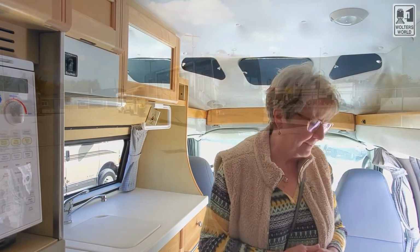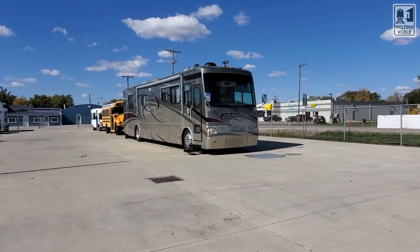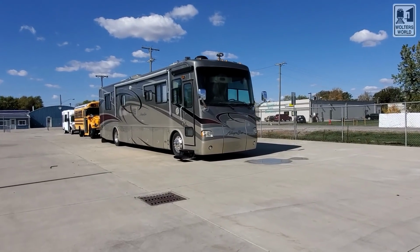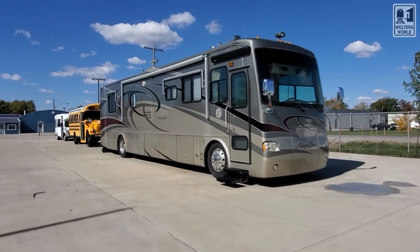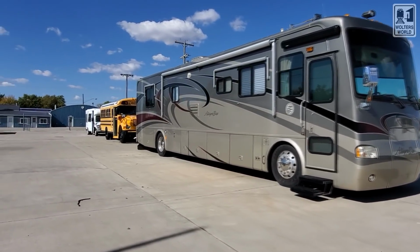It's a fun way to see the United States of America. So this is a Class A motorhome, and those are the big daddies, right? Like, I couldn't drive that. I just couldn't. I'd never be able to do it. Look at that. It's bigger than the school bus behind it.